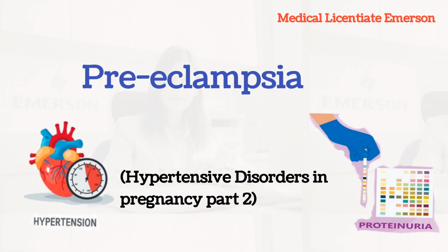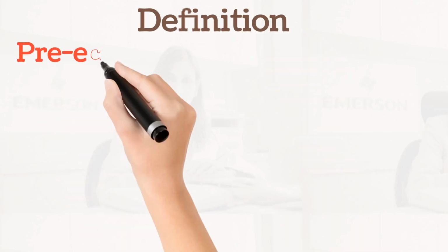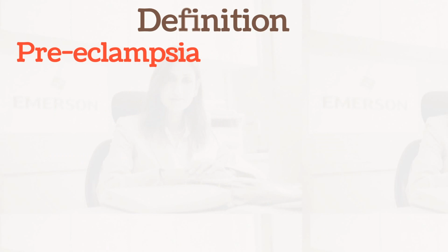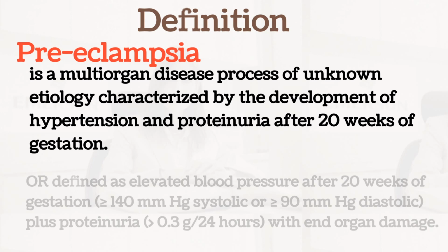Okay, let's start. So let's start with the definition. We already did the definition in the first part, but since this is a new video, I'm also going to define pre-eclampsia. It is a multi-organ disease process of unknown etiology characterized by the development of hypertension and proteinuria after 20 weeks of gestation.